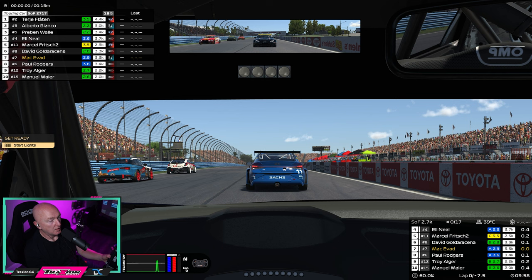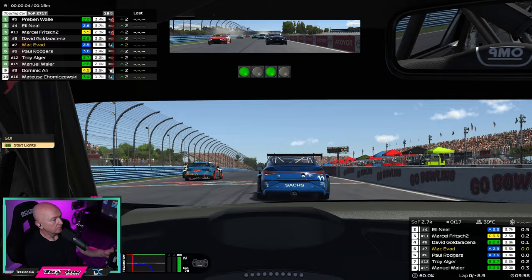The track temp is 39. The air temp is 26 Celsius. Seventh position. Here we go. Okay, Dave, here we go. Go. Oh, that guy got an absolute flyer. What a start.